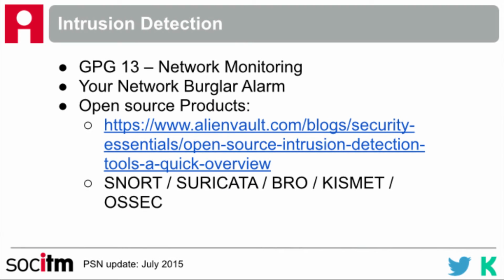The one thing that is also becoming more and more important now is intrusion detection and network monitoring. You have to think of these as your burglar alarm on your network. We refer to those, you've heard about GPG 13. GPG 13, Good Practice Guide number 13, is CESG's guidance around network monitoring systems. But you don't have to go and spend a fortune on these systems. There are a number of very good open source solutions out there that can help.